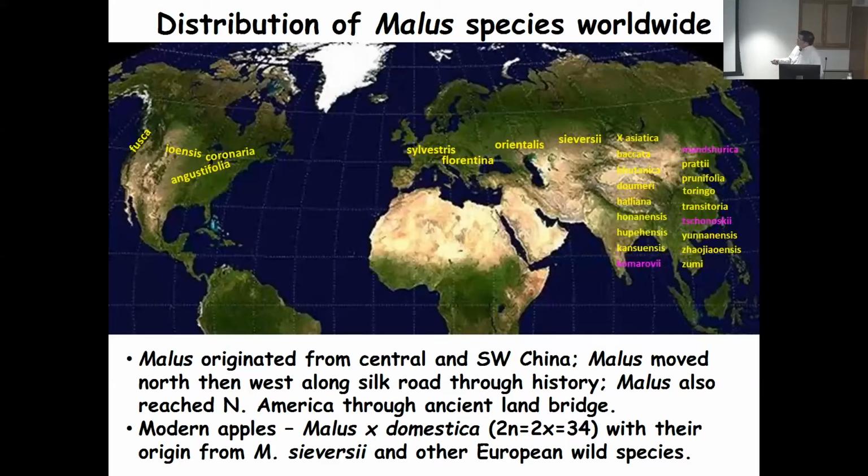In North America, there are actually 4 wild Malus species on the East Coast into Canada. We have Malus coronaria, Malus ioensis in the Midwest, and also Malus angustifolia, the southern crab apple. And then in the Pacific Northwest, we have Malus fusca. The modern day apple, Malus domestica, is actually a hybrid species. Most of the material is diploid with 17 pairs of chromosomes. Its origin came from Malus sieversii in Central Asia, which we'll talk a little bit more about, and also from the European crab apple.